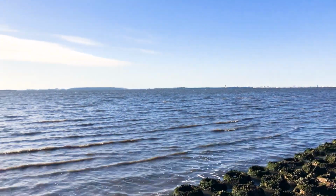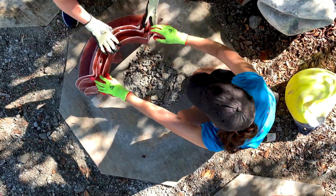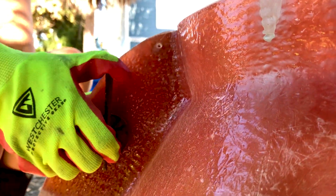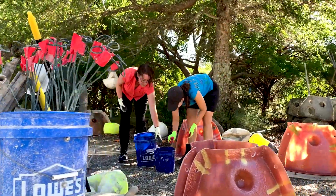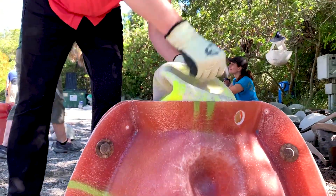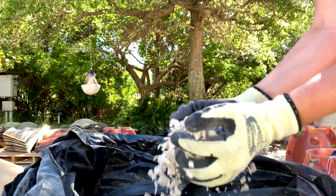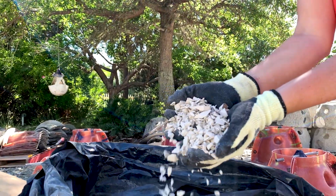My name is Eric Plage. I'm an Oyster Reef Ball Program Coordinator here at Tampa Bay Watch. Tampa Bay Water approached us about wanting to use porcelain from old toilets, and they wanted to recycle them. They didn't want them to go into the landfill or anything like that. So taking that porcelain as our aggregate to create our oyster reef balls.